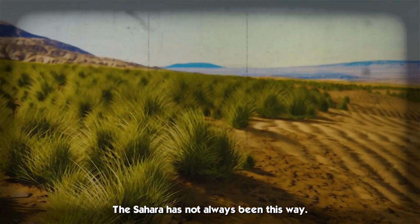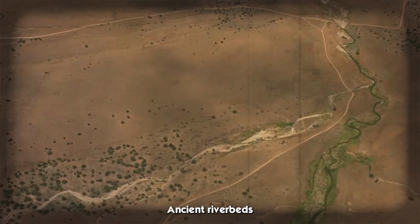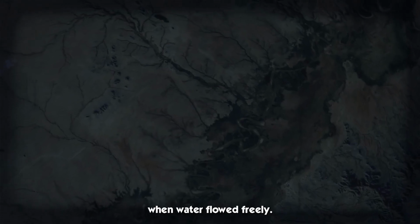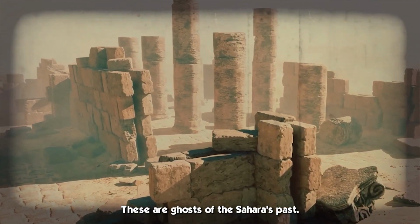The Sahara has not always been this way. Thousands of years ago, it was a different place. It was a greener, wetter land. Ancient riverbeds scar the desert landscape. They hint at a time when water flowed freely. Cave paintings depict lush landscapes and abundant animals. These are ghosts of the Sahara's past.